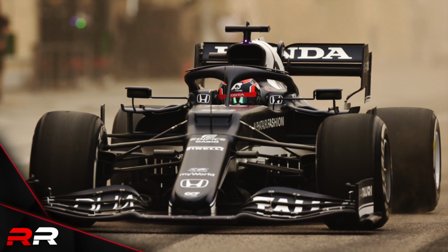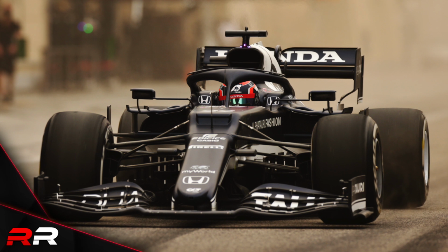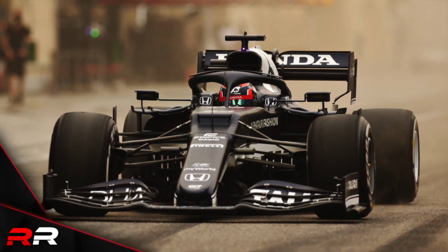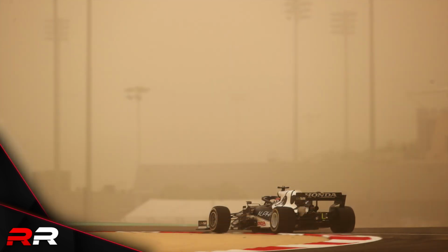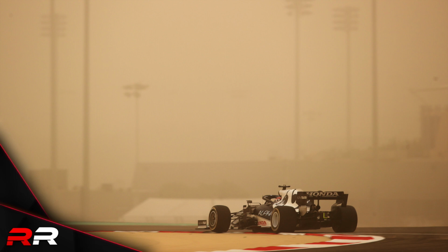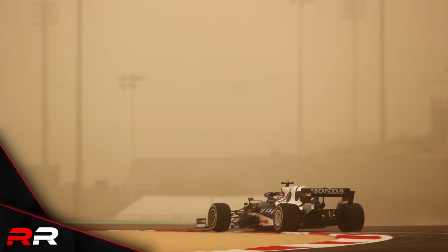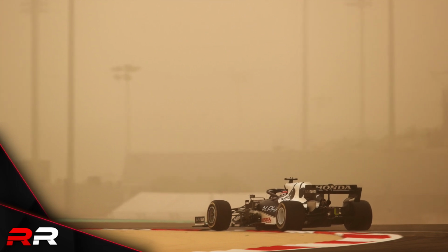And on the note of Lewis Hamilton, and in particular the afternoon session, something we certainly weren't expecting heading into this weekend was a sandstorm. Something which I'm sure many of the teams didn't predict either. Was this something that was red flagged? No. Every team, every driver was told to get on with it. And what we were treated to was some quite abstract images.